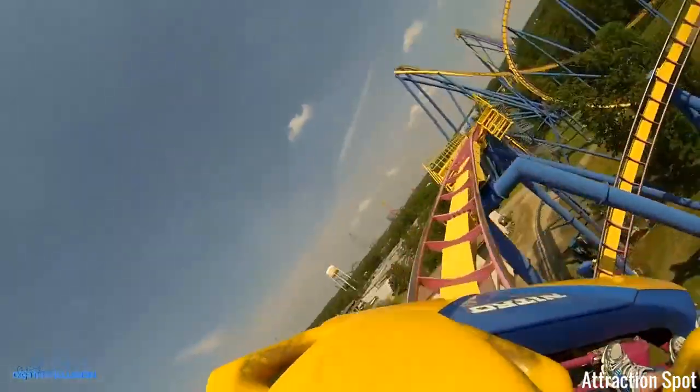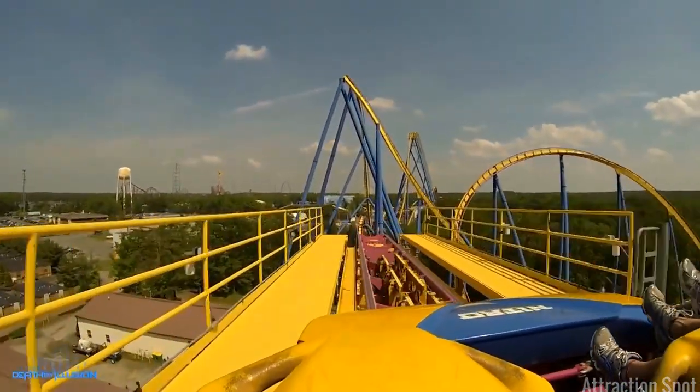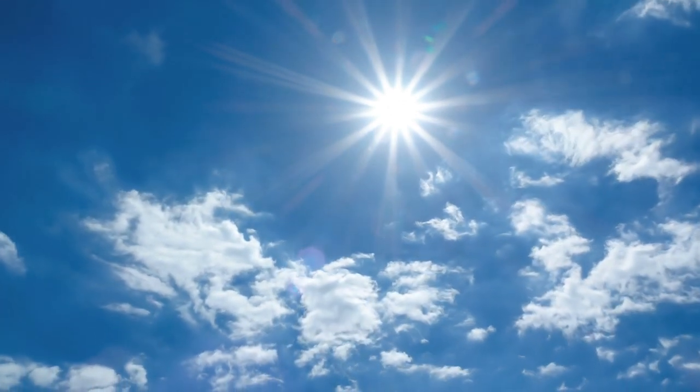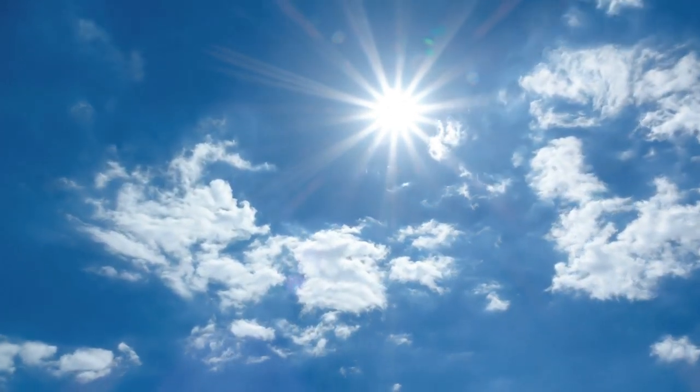Once Nitro did reopen, we got on the first train of the day, front row. Especially for the first ride of the day, the ride was moving phenomenally, but then it stopped on the mid-course for like 15 minutes in the baking sun. It did reopen later in the day though, and I got 4 rides on it that day.